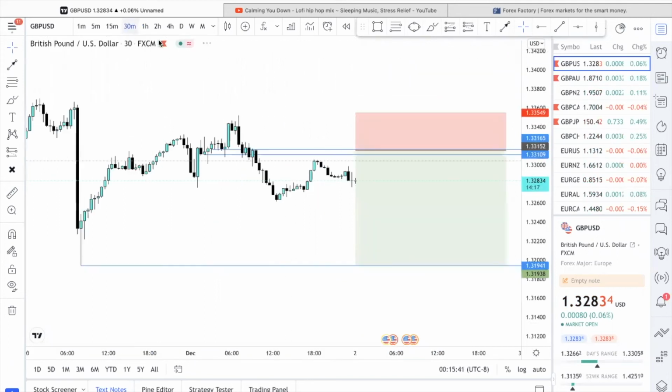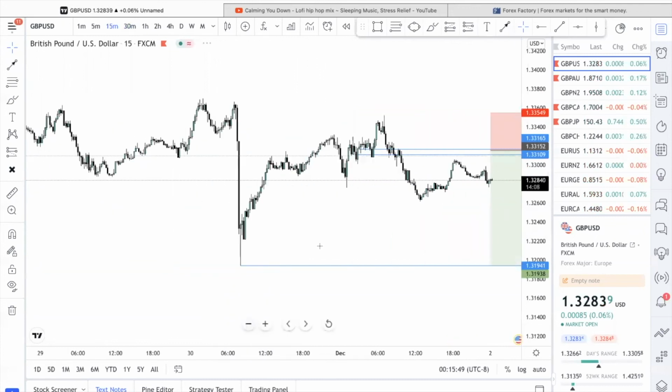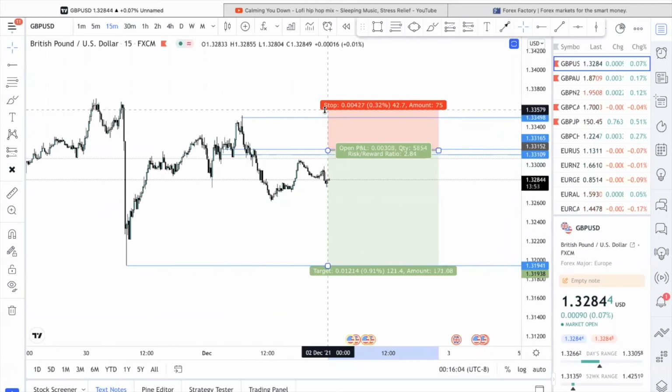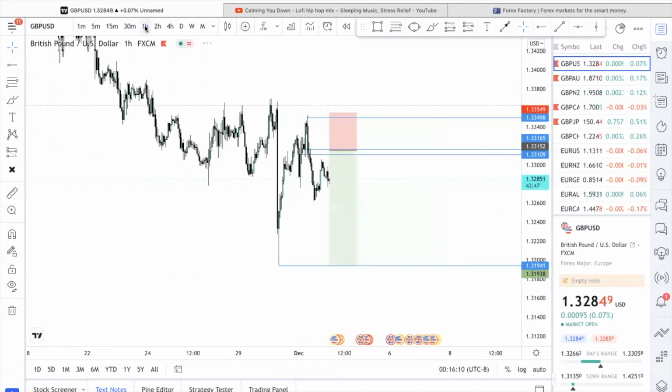Let's see, 3-minute. So we want to have it above this high from the 15-minute time frame, and then we want to have it just above that high there, because once this high is broken, it's no longer going to be valid. So around 39 pips, a 3-to-1 ROI.